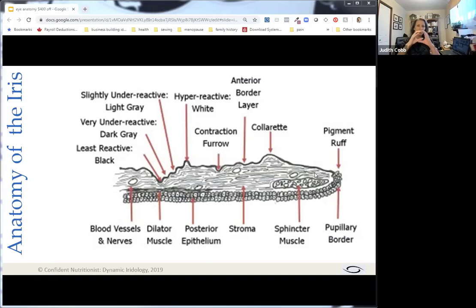This is one side of the iris. So remember we talked about the iris as being like a donut that had been squished and it has the hole in the middle that's called the pupil. So this is as if we've taken a part of that, we've cut that donut in half, and now we're looking at the side of one of those cuts, okay? So this is a side of one of those edges of the iris.